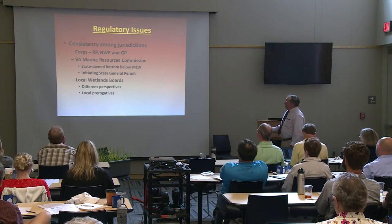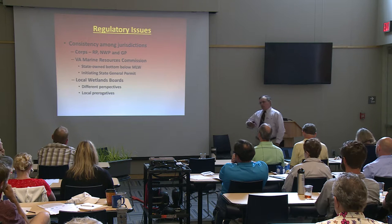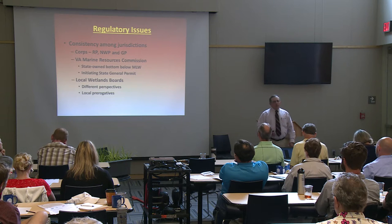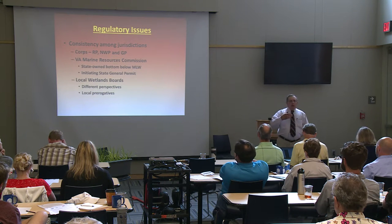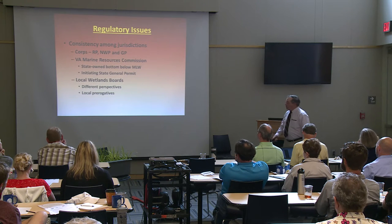The state regulators, they regulate the state-owned bottom below mean low water. And if your sill or whatever you're building goes below mean low water, you have to get a permit from them. And they oversee the local wetlands boards. And they are in the process of initiating a state general permit, which will facilitate the process of getting a living shoreline permit from the state and the local wetlands boards.